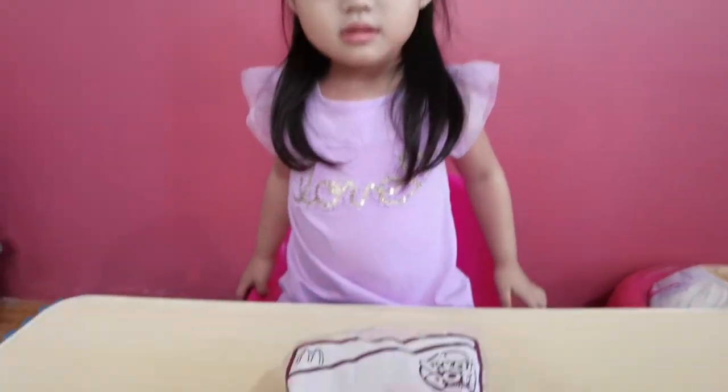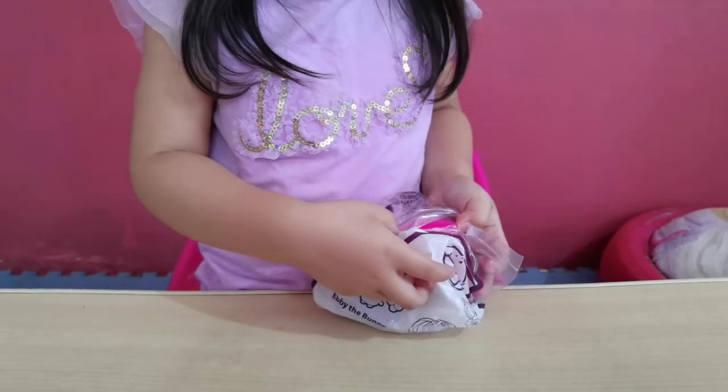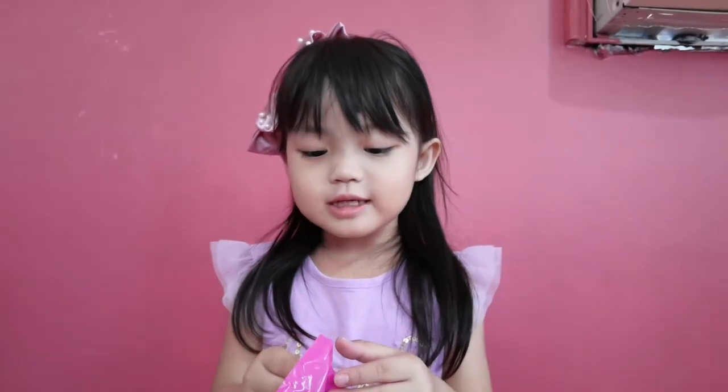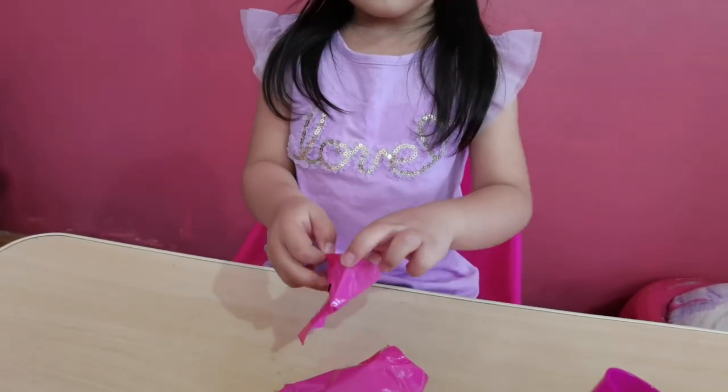Now we have 2 Abby bunnies. Yeah, Abby's a bunny. So Abby, let's open it. Again, open the first blind bag. This is small, and it has a sticker. Yeah, the small one has a sticker, right? Okay, open it.